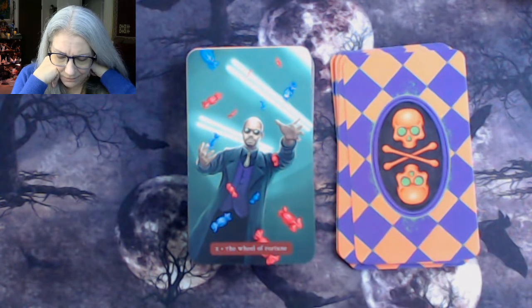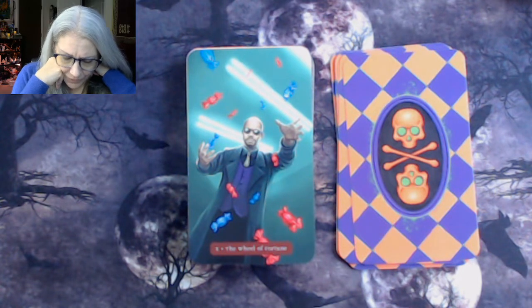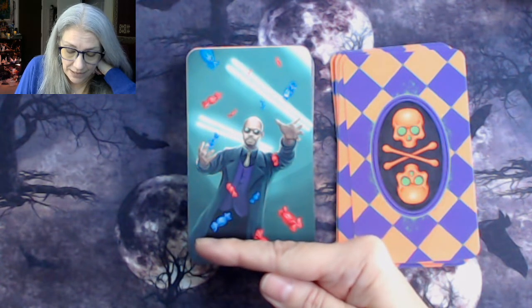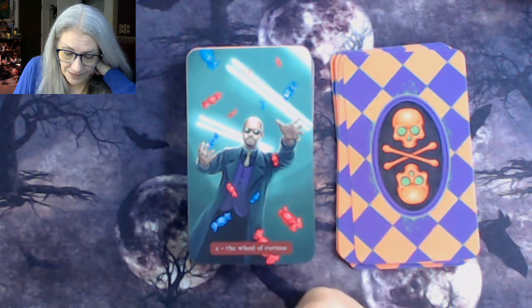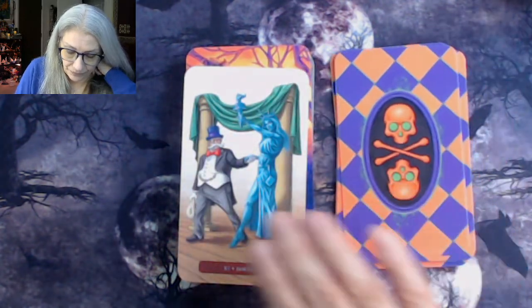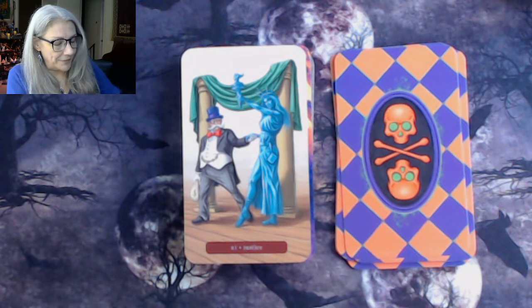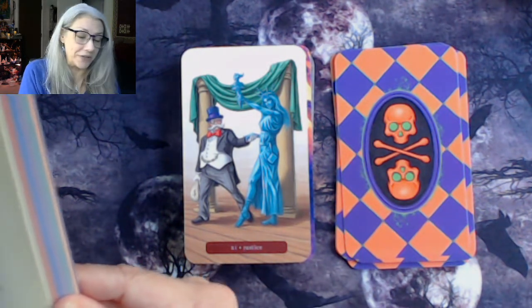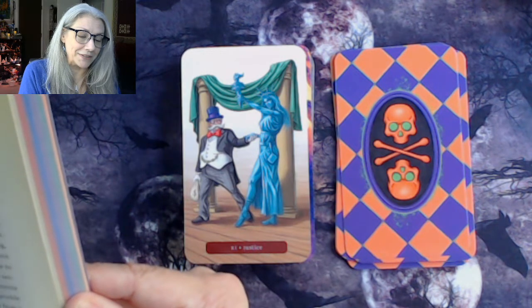So is this like matrixy stuff? Very interesting. If you removed the title of this, would you know that that's the Wheel of Fortune? I would not in any way know that that's the wheel. Okay. And again, I have to go. I'm sorry. I assume you're as curious as I am, so let's take a look.